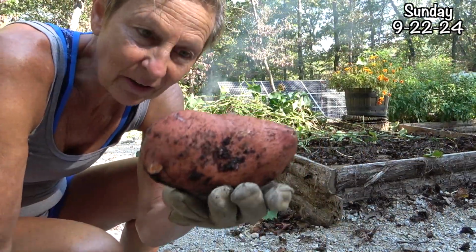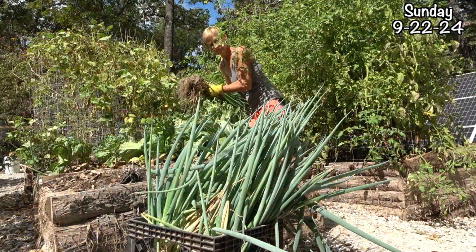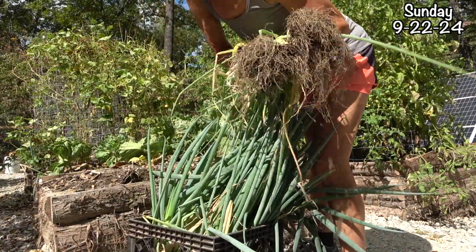You'll have to see that. We're going to show some of that in this video. But she also pulled the scallions, which we refer to as Godzilla scallions. I'm not aware of that being a variety, but these scallions were that long. From the roots to the tips was probably better than 2 feet long. Huge things. I didn't know why they got so huge, but they just did.